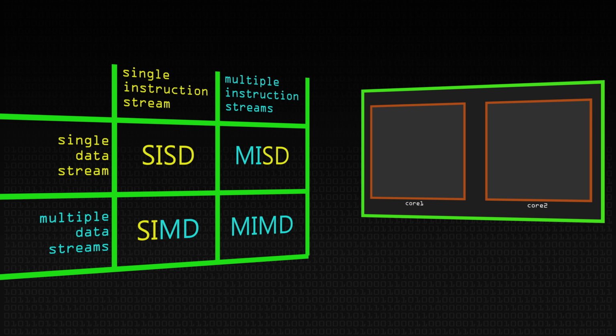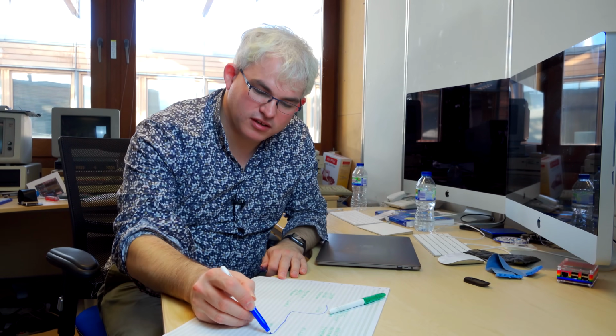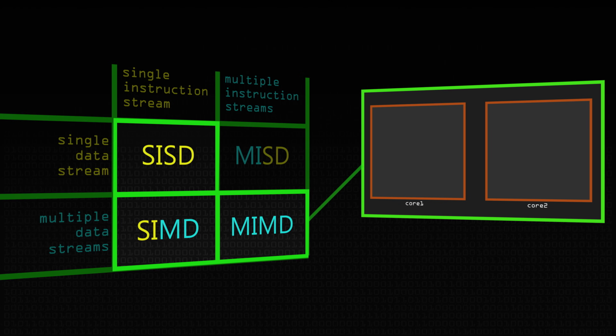So a modern multi-core CPU will actually at times behave like a single instruction stream system, at times behave like a SIMD, single instruction stream, multiple data stream system, and at times behave like a multiple instruction stream, multiple data system, and we end up with these all being used at different times.